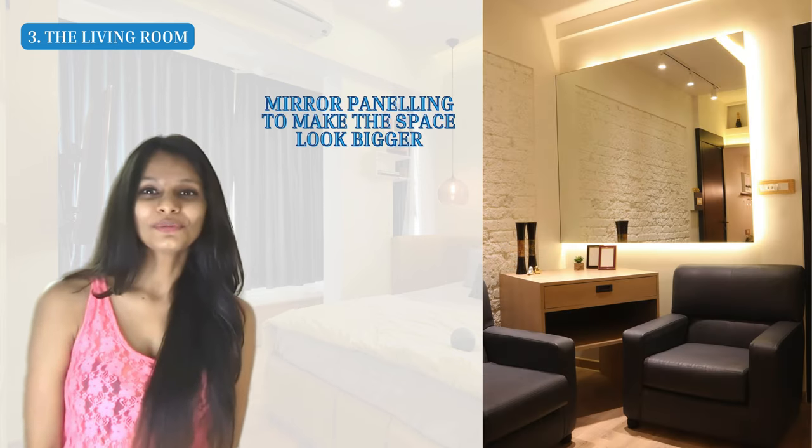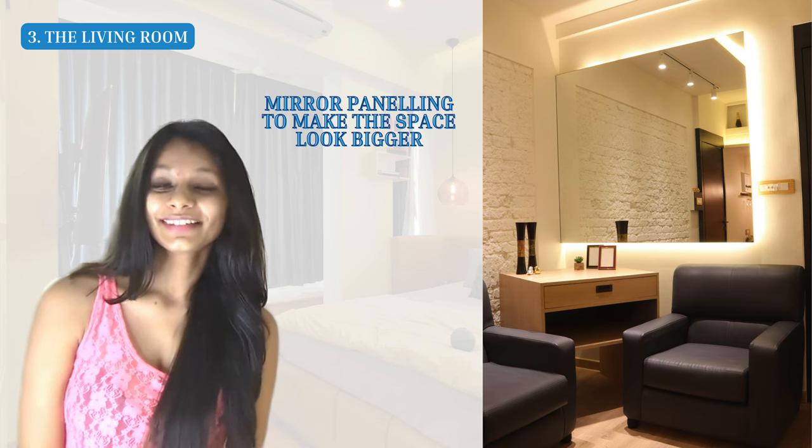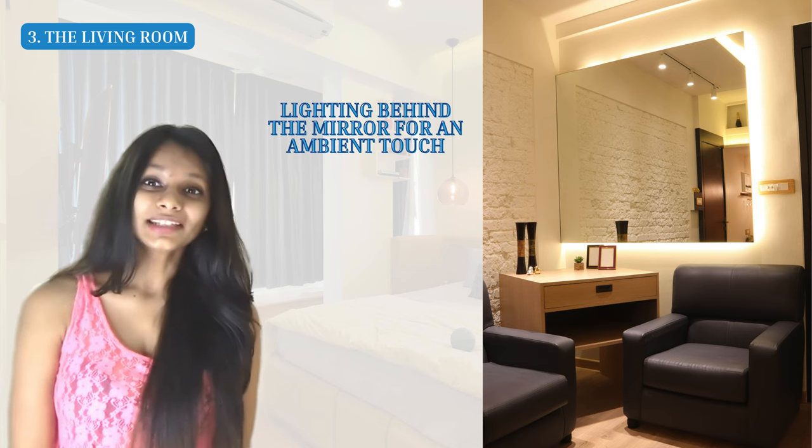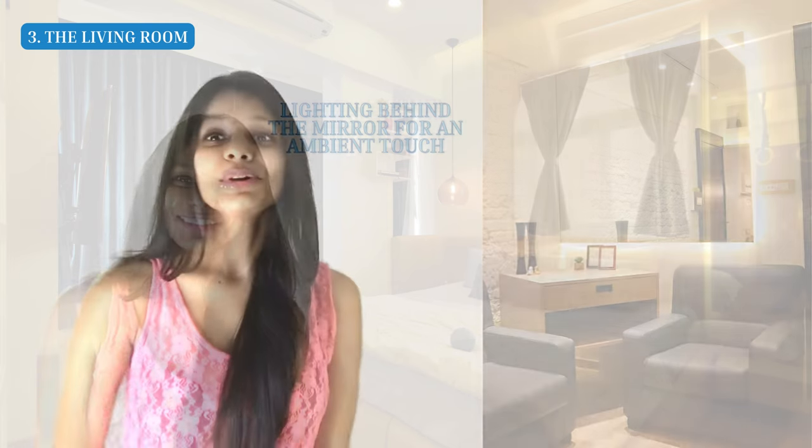Right near the sofa, we created this amazing mirror paneling to make the space look a little bigger. Now this we backed with a lighting behind it so that the space also had a bit of an ambient touch to it. So on one side we had this cute sofa arrangement with the TV right in front of it, but however there was no place to put a center table. As you can see, the space was a little constrained.